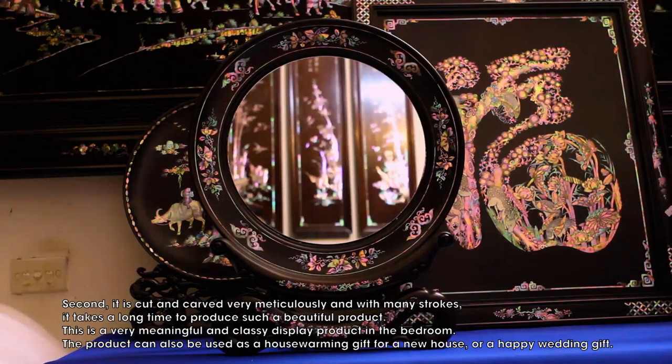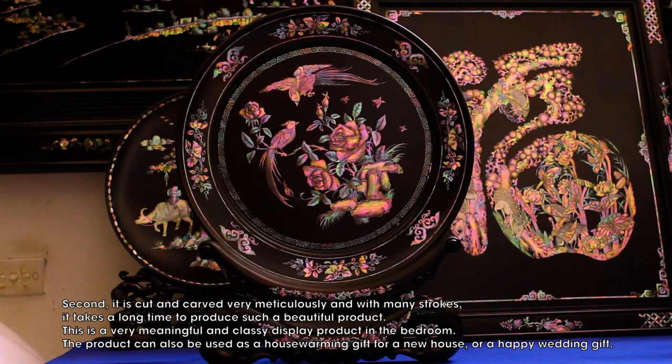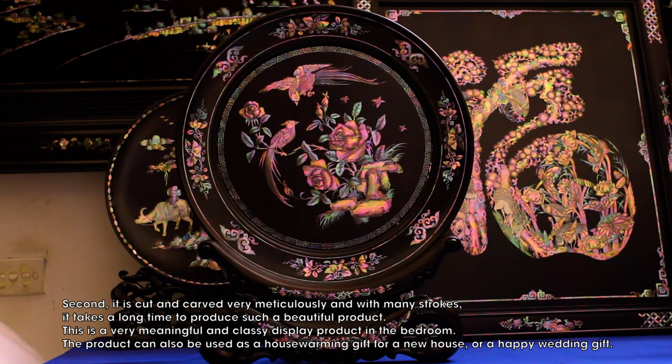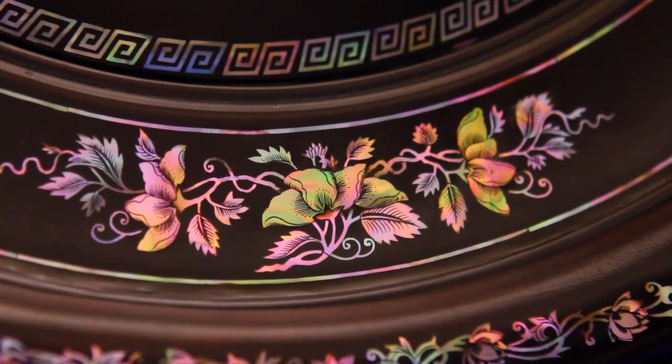This is a very meaningful and classy display product in the bedroom. The product can also be used as a housewarming gift for a new house or a happy wedding gift.